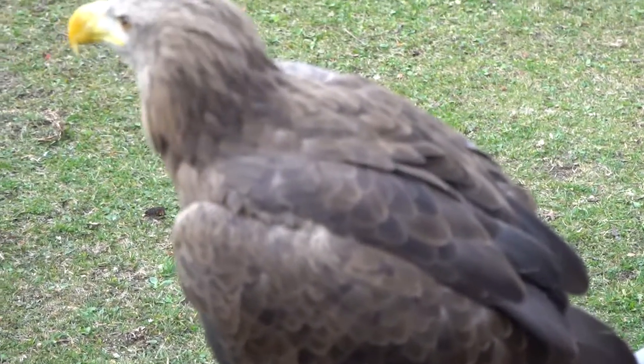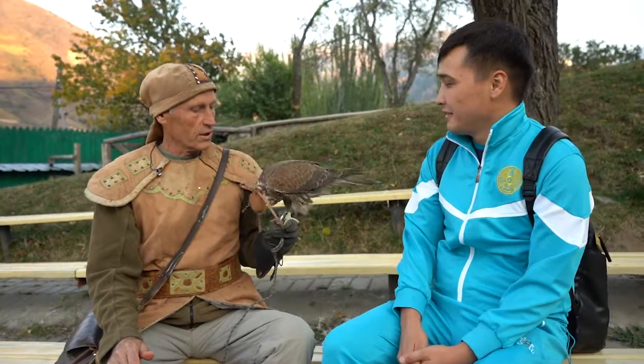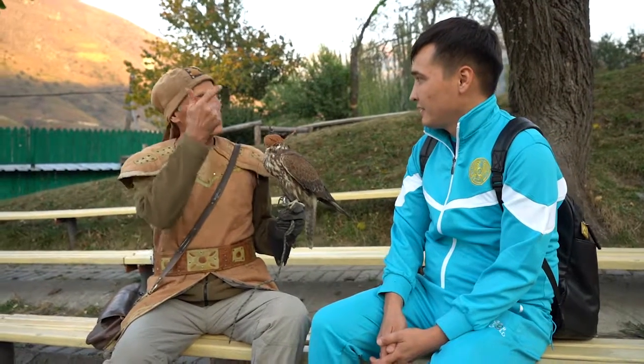In addition to birds of prey, we had an owl, a white-tailed eagle, and a griffon vulture. We expanded the idea of falconry to present other predatory birds.